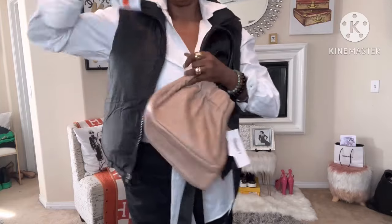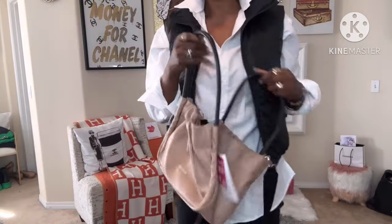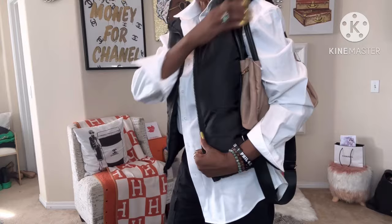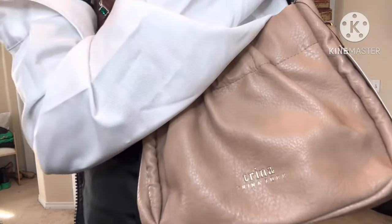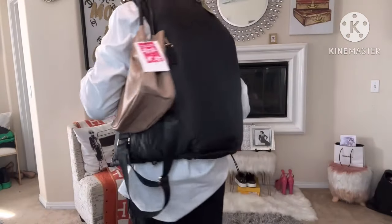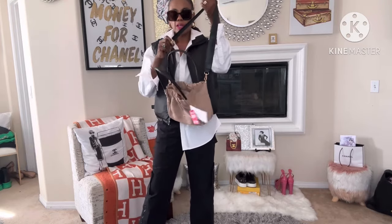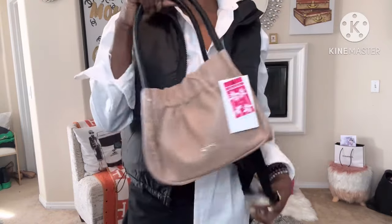And this was $12.99 as compared to $98. It's tan and black. It's Trina by Trina Turk. If you're familiar with Trina, you know, you know. Nice contemporary brand. And then we have a crossbody, which I don't think I will use. But these bags are going to the boutique.